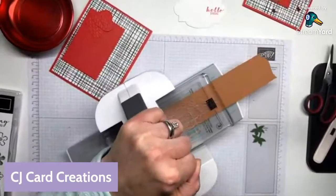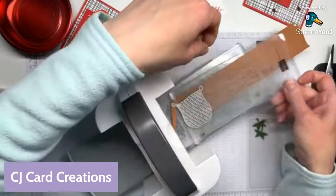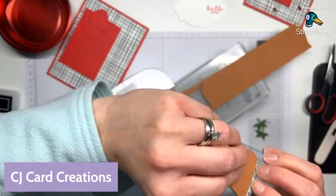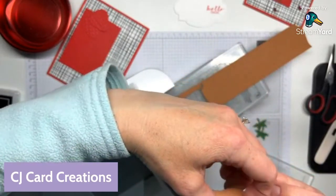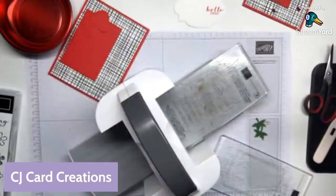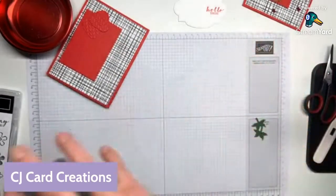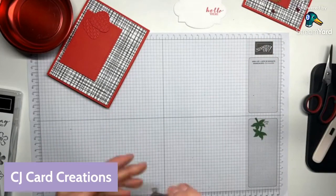So now I am just going to run that through twice to give it a little more cutting opportunity because it is a little more intricate. I'm glad you like this die too. It is really just, I don't know, I can't explain what it is that I love so much about it, but I do really love the imagery.